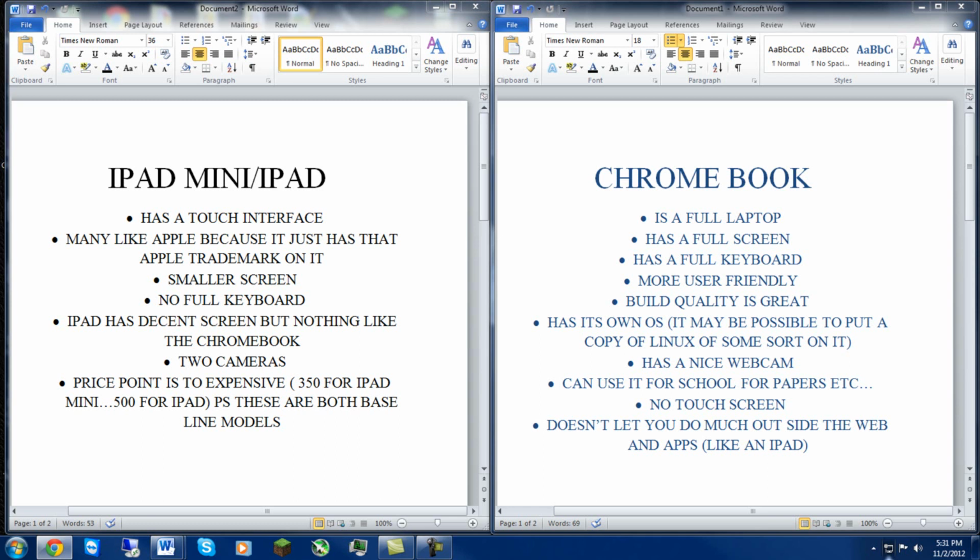You can use it for school, for papers, etc. Like I said, if you don't want to go out there buying even a $300 laptop, a $300 laptop is not going to perform as well as this Chromebook. It really is perfect. I'm honestly recommending this for a lot of people to go in this direction. For a lot of people, this transition is going to be very, very easy.